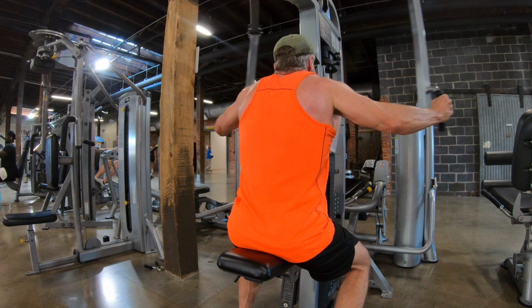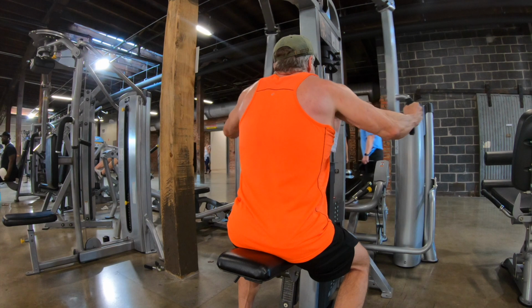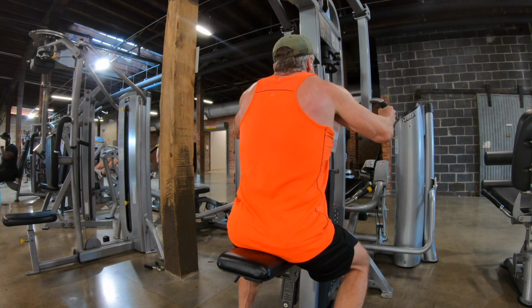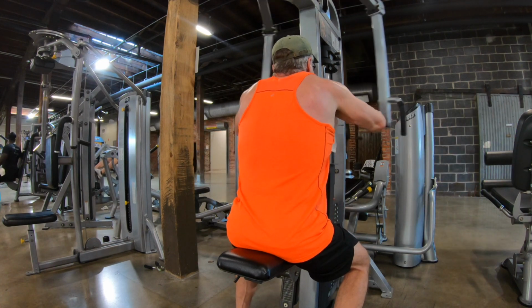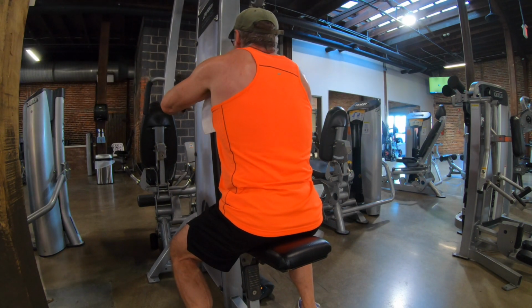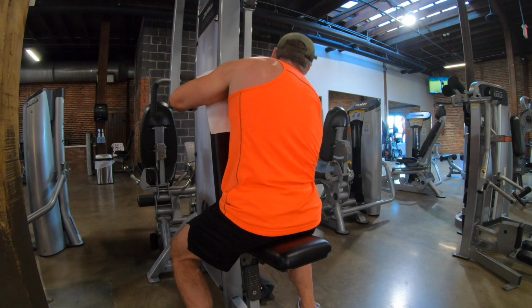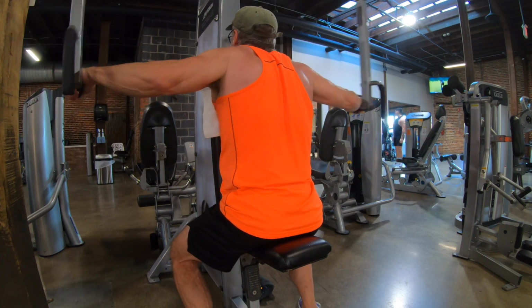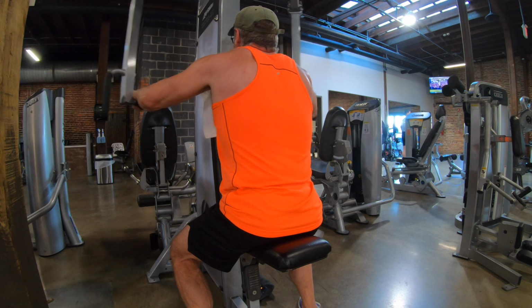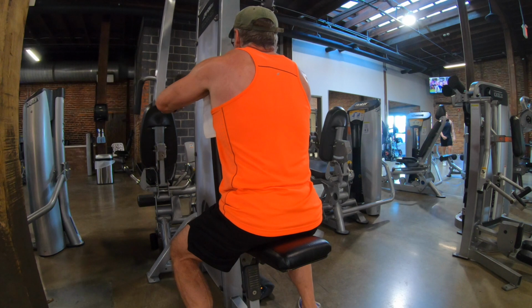And I'm quite sure there's some other, obviously there's some rhomboid work going on there and some trap work. But 3 sets of pec deck, we'll call them, rear delt work. And this was effective. I liked it. It worked well. But I think on my back days from this point forward, I'm just going to stick to back work. And I'm going to keep my rear delt work on my shoulder day.